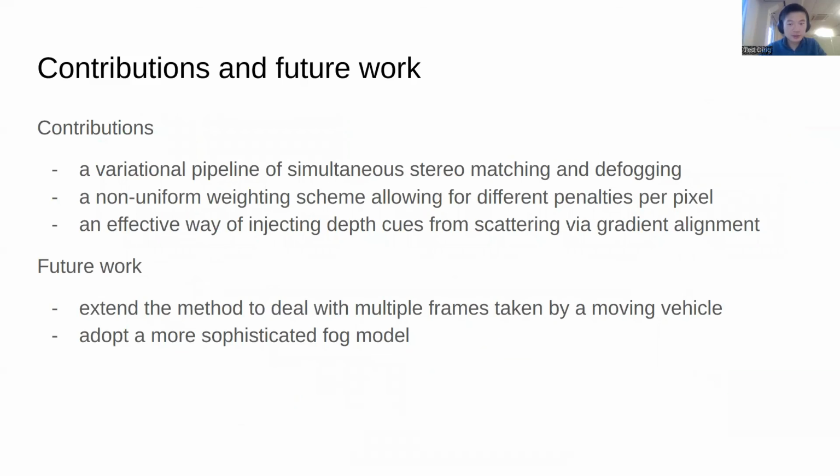To conclude, we proposed a variational pipeline of simultaneous stereo matching and defogging, which features a non-uniform weighting scheme allowing for different penalties per pixel, as well as an effective way of injecting depth cues from scattering via gradient alignment. For future work, we consider extending the current method to deal with multiple frames taken by a moving vehicle and adopting a more sophisticated fog model.